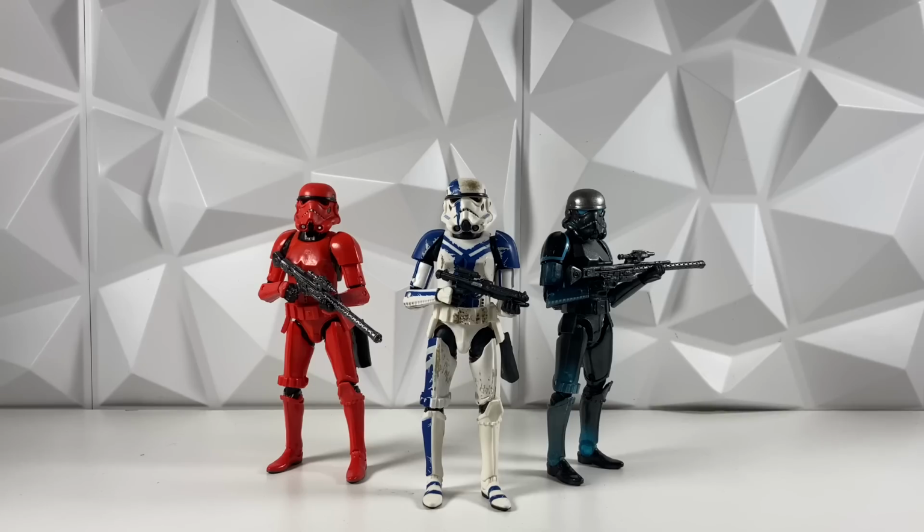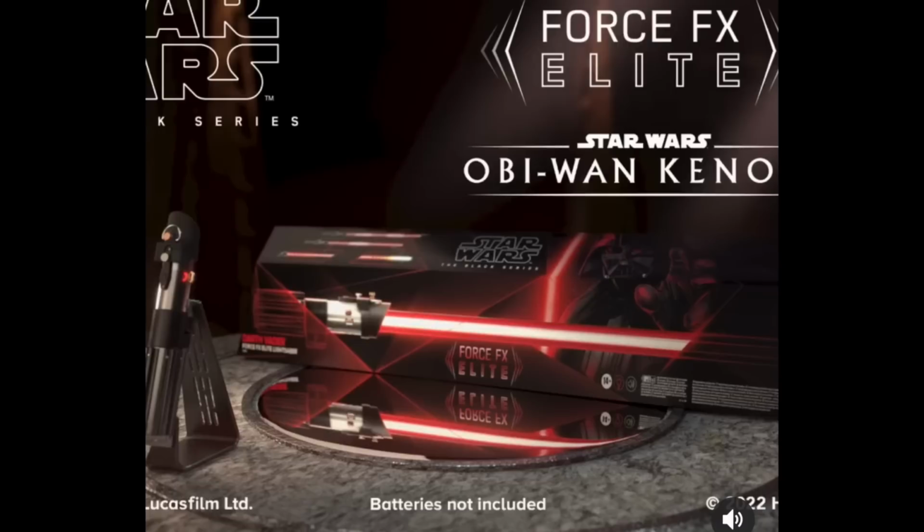Then last up is the Force FX Elite Darth Vader Saber. This one we saw coming. This one actually got leaked early, about 2 or 3 weeks ago, and we already saw images of it. So it's not that surprising, and I'm not going to cover it too much because we already saw the leaked images. But here it is if you did not know about it. Pretty cool, and I actually am a huge fan of this lightsaber, so if you are interested at all, I definitely say go for it because I'm a big fan of the Hasbro Force FX Elite Sabers.